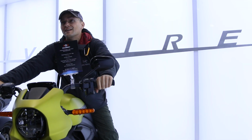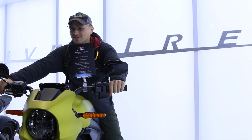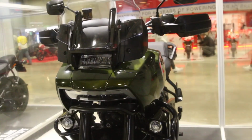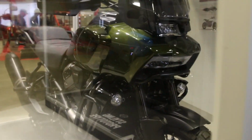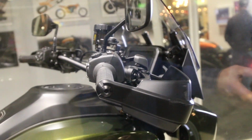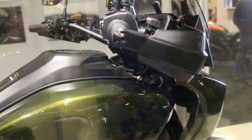But then again, at the next Rolling Thunder, you might be the only one with an electric Harley Davidson. So it might be worth it. Now, I'm not really a fan of Harley, but this is a pretty fantastic looking Harley. It's the Harley Davidson Pan America. And it's Harley's entry into ADV.